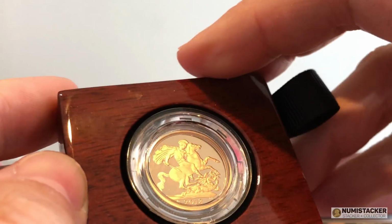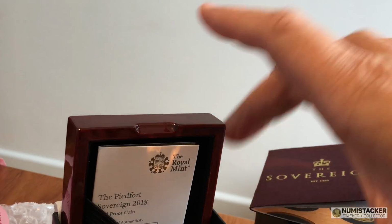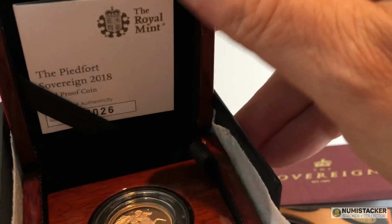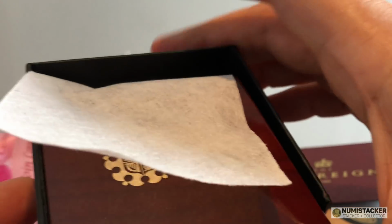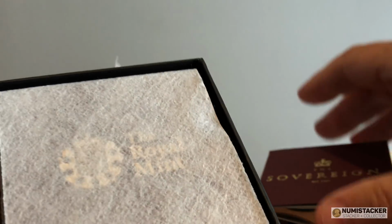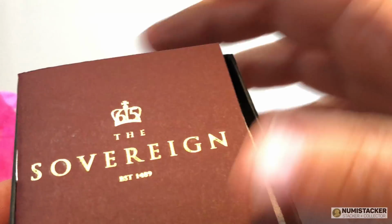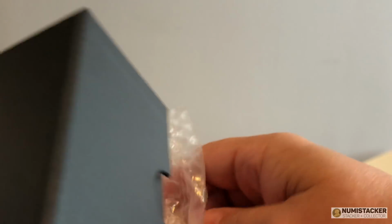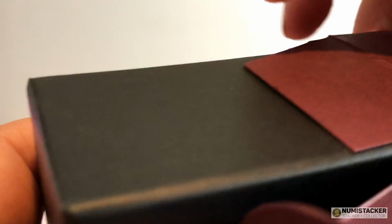So for now it can go back in its box, but as you would expect from me, this coin is going to be sent off very, very quickly. In fact, it's not going to be sent off, it's going to be taken to NGC over in Philadelphia, and it's going to be graded with a nice blue label, I think this time, which is the first releases label. So just for a little change of pace on the NGC label front. So I'm very pleased with this.